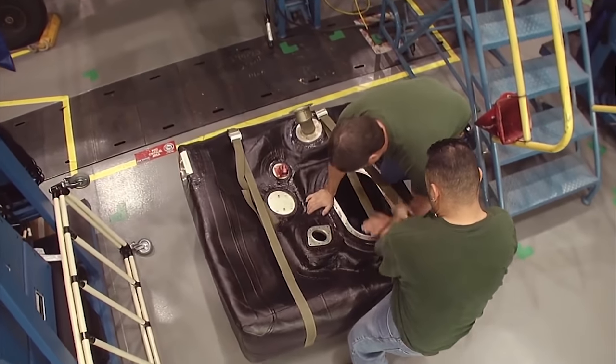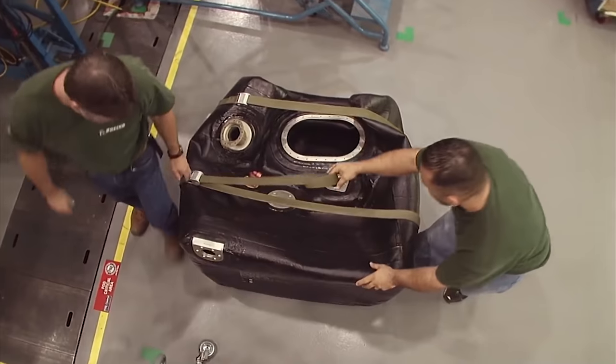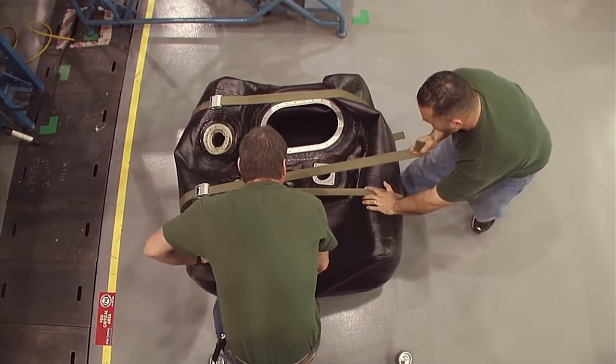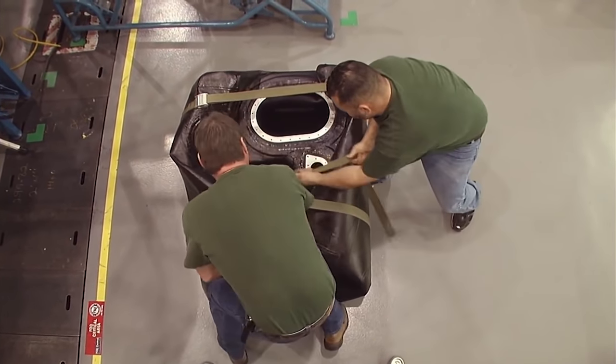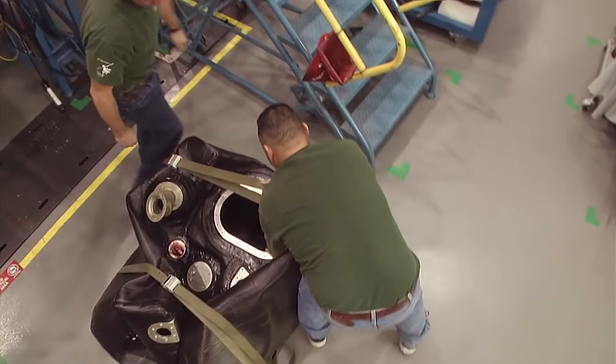Every Apache comes equipped with 2 rubber fuel tanks. Failsafe systems are key to the endurance of this machine. Take one out and there's a backup. The 2 fuel tanks will be loaded with 300 gallons of highly flammable jet fuel.